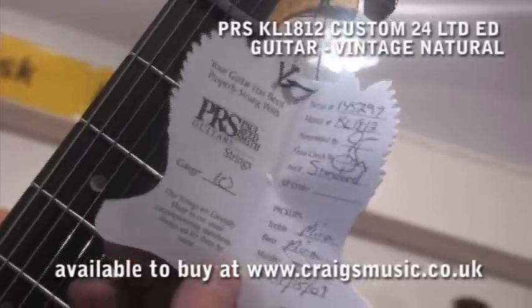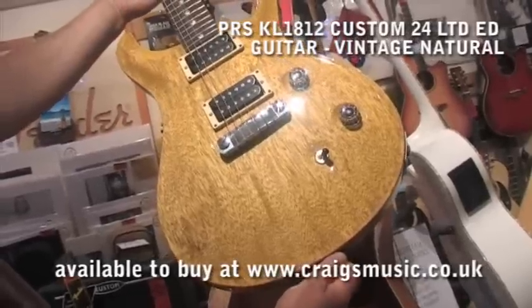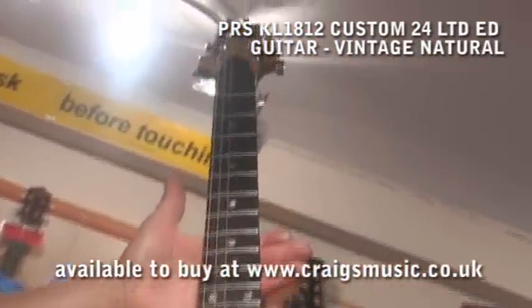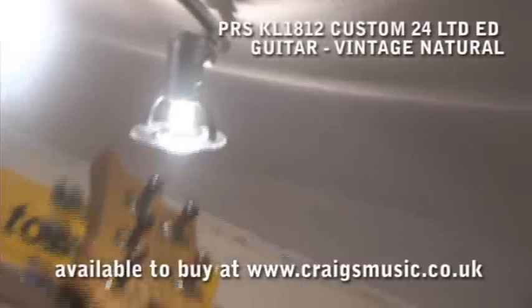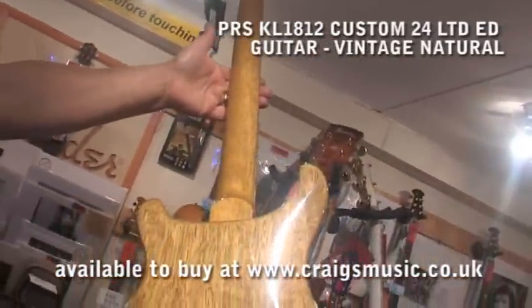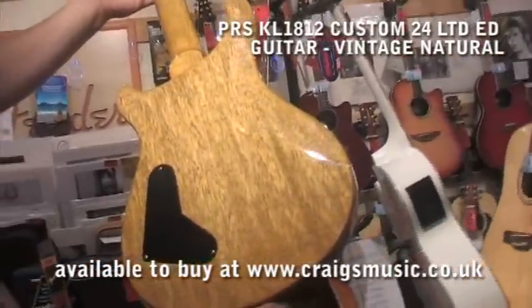This is a demonstration of the PRS Carina Limited, KL1812, the model number. It's a 24 fret hard-tailed PRS, American, limited to about 100 of this model in the world. Everyone's different because it's Carina wood. Have a listen and see what you think. They're on the website. Check it out.